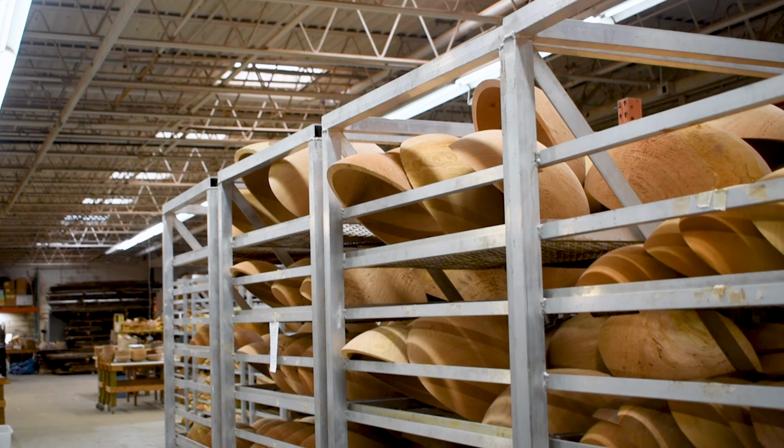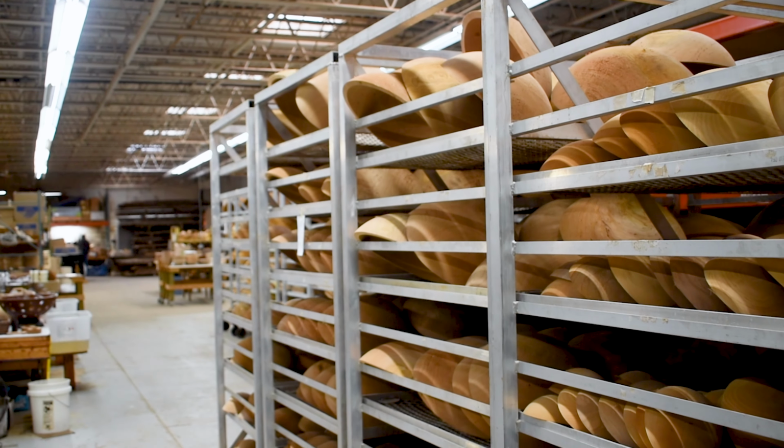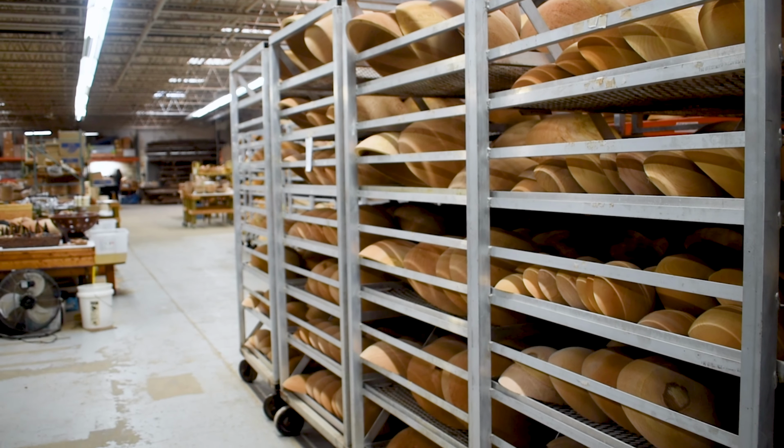After the bowls are made, they go onto a steam room cart. In a typical day, we'll make 150 to 200 bowls. From there, they'll go into the steam room at 180 degrees for 4 hours. That's steaming out some of the sap and actually putting more moisture into the bowls, mainly preventing cracking and warping.